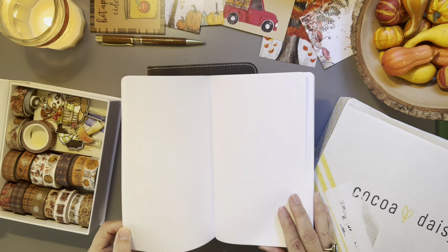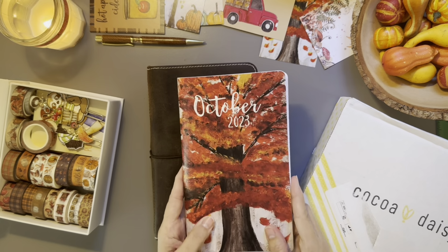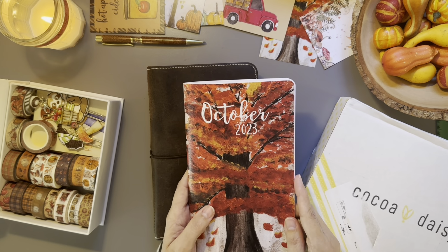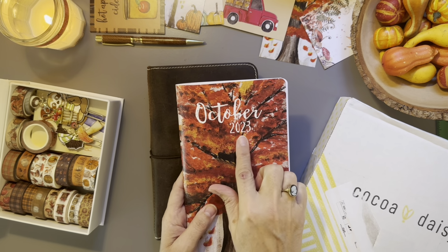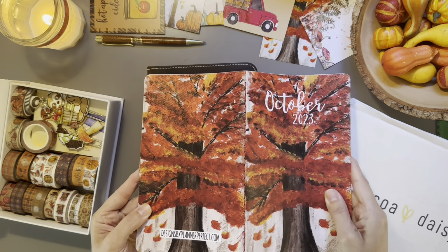And the dots help me to draw in my calendar. And I picked this print from Planner Perfect. It's Jenny's artwork and had this printed on it. I just love the vibrancy and color.